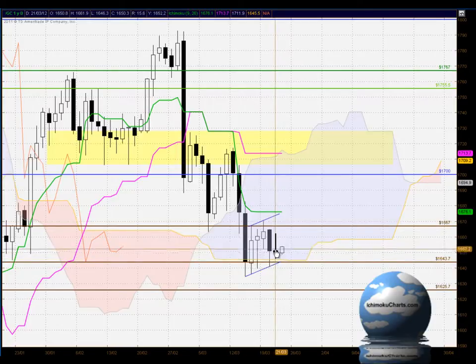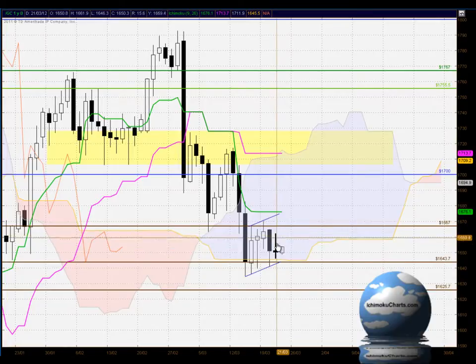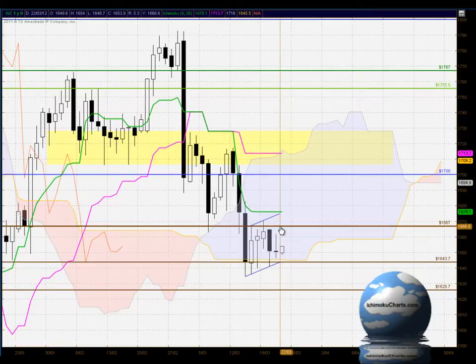Having said that, however, we do have a long shadow on the top of this candle, so the buyers also lost commitment, so quite a bit of indecision in this market. If the market does trade up, then 1667 is an important resistance level.